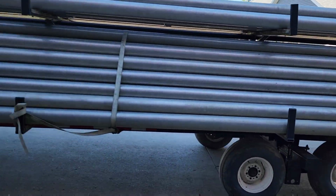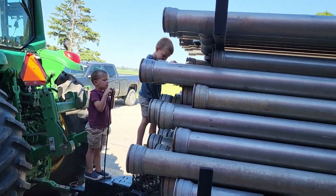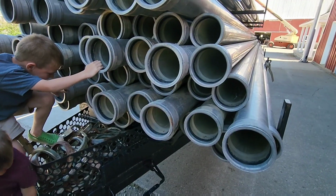So it'll take us a full day to be up and running. If we started first thing in the morning, we could be pumping water by 4 or 5 in the afternoon, I suppose, but it's not going to happen today. It doesn't need to happen today.